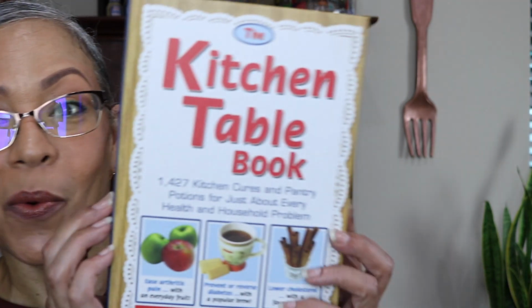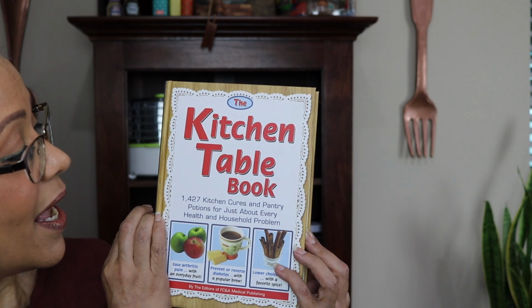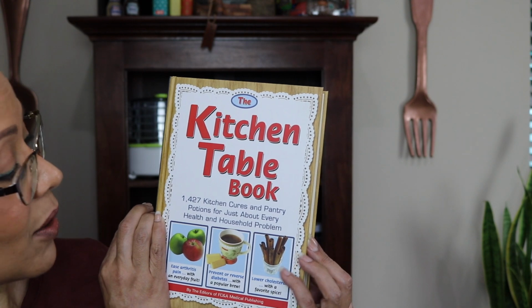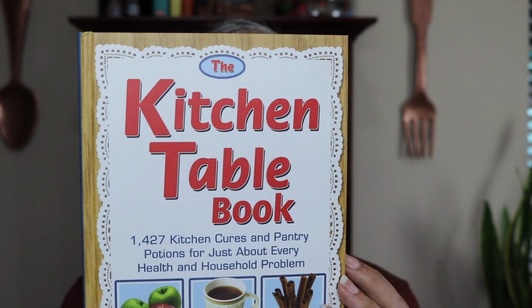I found another treasure, and it's this book right here, which is absolutely wonderful. This is Kitchen Table Book 1427, Kitchen Cures and Pantry Potions for just about every health and household problem. So I like having this as a reference with my apothecary. Now let's check out what I did. I'm so excited.